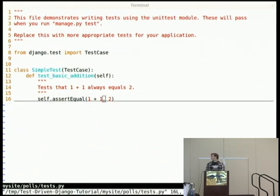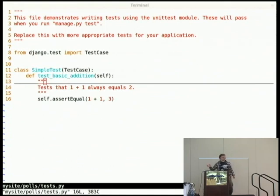Oh, got caps lock or something. So I'm deliberately breaking that and saying let's assert that 1 plus 1 equals 3. And now when I run my unit test, I'm expecting that to fail. So let's try that.